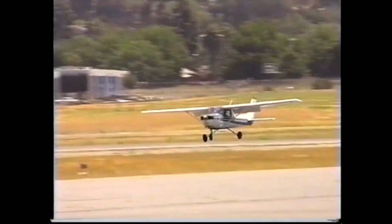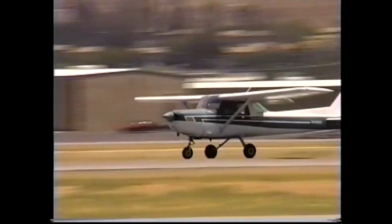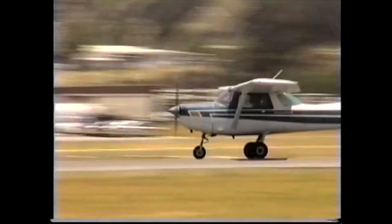I learned in a plane very similar to the one we're standing in front of, a high-wing Cessna 152. I did my first solo at Brownfield, which is south of our airport here, also in San Diego County. After 20 years of practicing law, I decided it would be a good time to do something different that I had always wanted to do. And when I had the opportunity to get my license, I went for it.